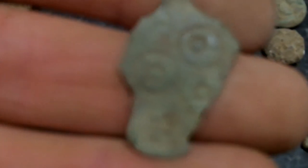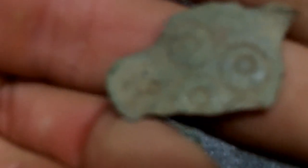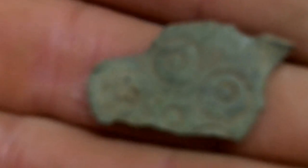A .22 bullet. Not a live one. That could be old. I'm going to keep it. I doubt we'll ever find out what it would have been. Still, an old little relic.